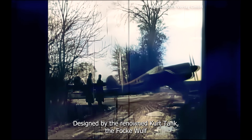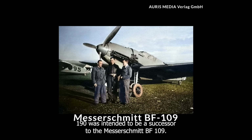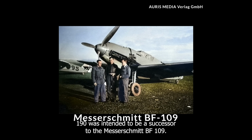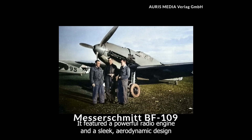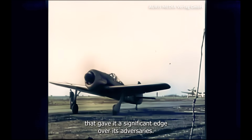Designed by the renowned Kurt Tank, the FW-190 was intended to be a successor to the Messerschmitt Bf 109. It featured a powerful radial engine and a sleek, aerodynamic design that gave it a significant edge over its adversaries.